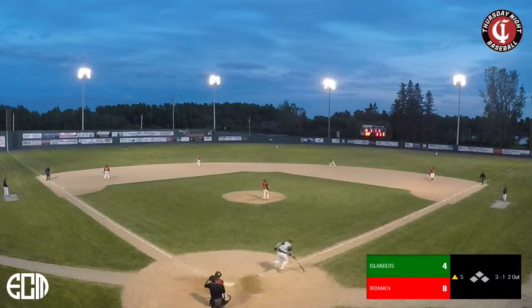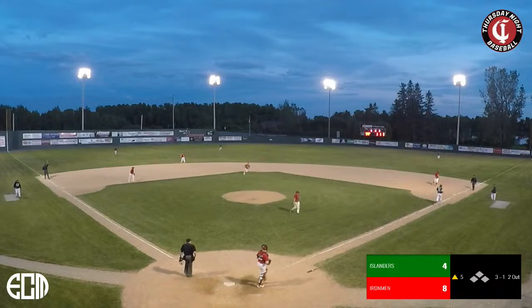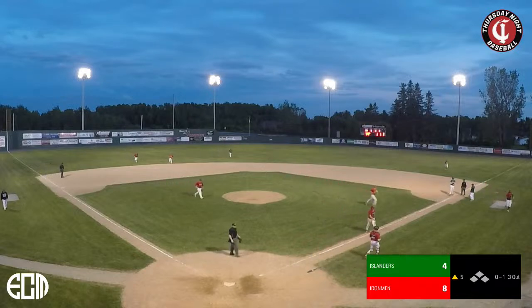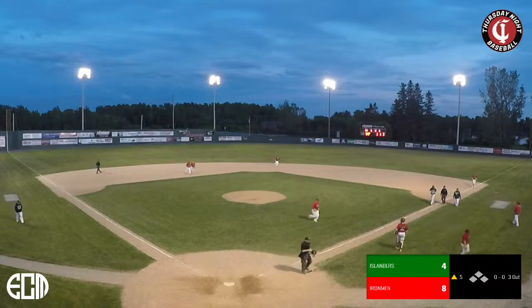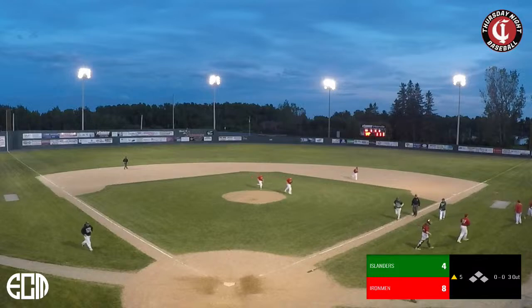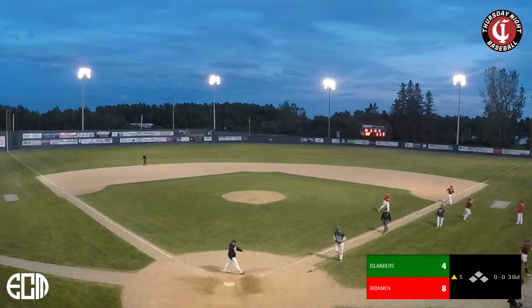That is lined into left field. And Cook, what a play out in left field! Put a star next to that one as Jake Cook makes a diving play to end the inning here. Holy moly, the Ironman gloves working double duty tonight. So a 1-2-3, top of the 5th.